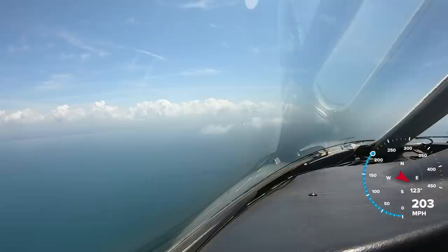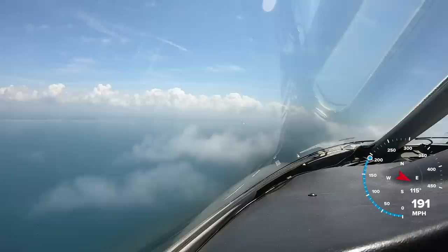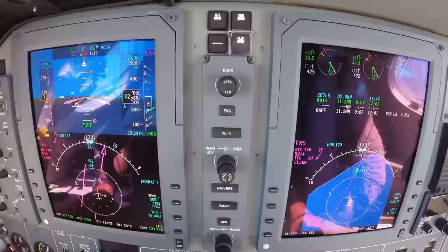Premier 390 Golf Mike, Naples Airport at 12 o'clock and 1 mile. 390 Golf Mike, field in sight. Cleared visual approach runway 14, maintain present speed till 5 mile final. Cleared visual 14, present speed till 5 mile final, 390 Golf Mike. Contact Naples Tower, we'll see ya. We'll see you, 390 Golf Mike.